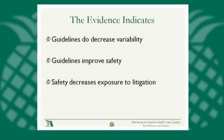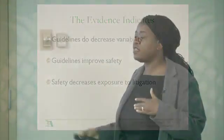That has been demonstrated by the group in Connecticut, that when they looked at the time period before they had their safety protocol in place versus afterwards, the number of suits significantly decreased and the payouts decreased. It's also been demonstrated up in Boston too.